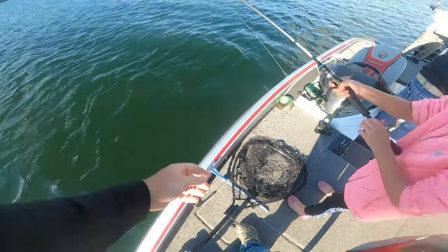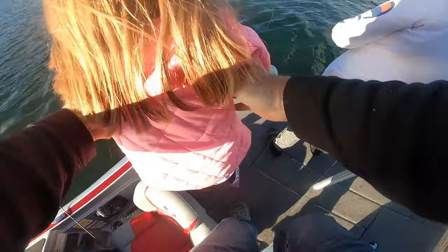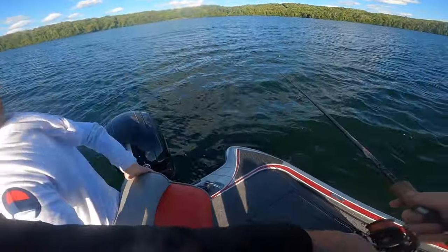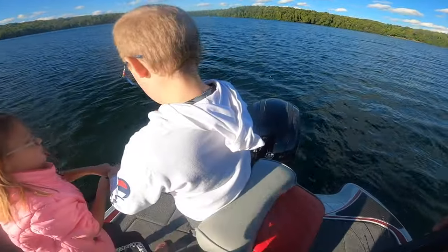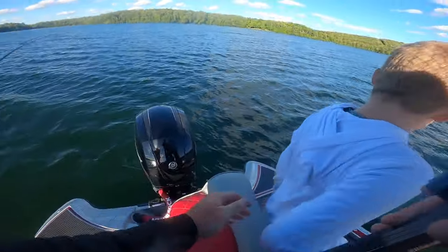Hold her out, start reeling, quick. Quick. All right, here, you're gonna have to come here. Reel. You still got it, Bella? Still on there? All right, you're still on there. I think you got a Tankosaurus Rex. You're okay. Trying to take the rod away from me. No, get your hands off the rod. What are you doing? It's trying to take the rod.